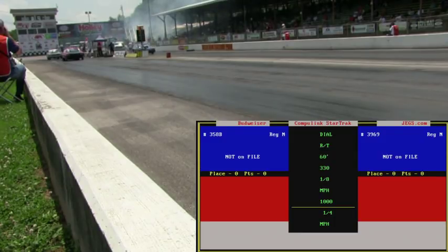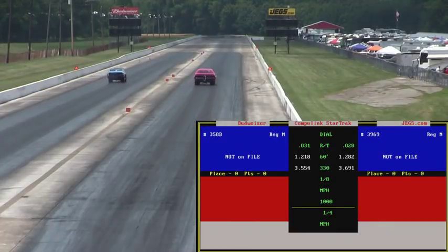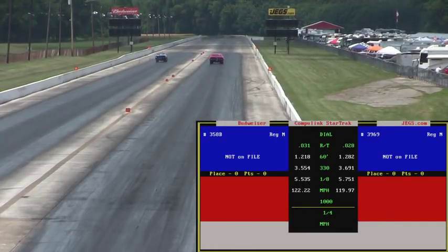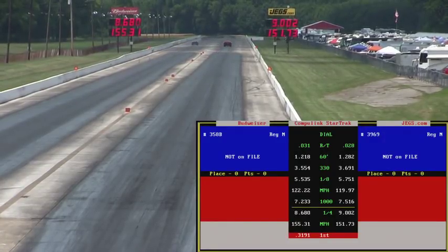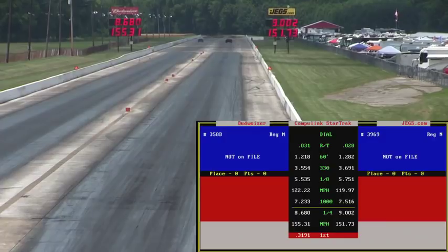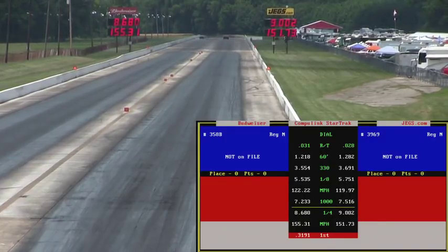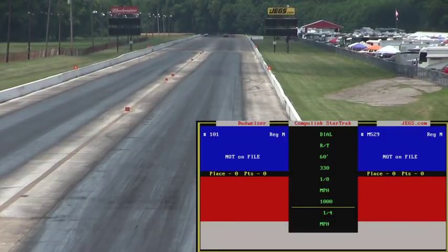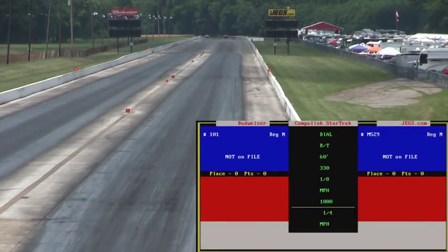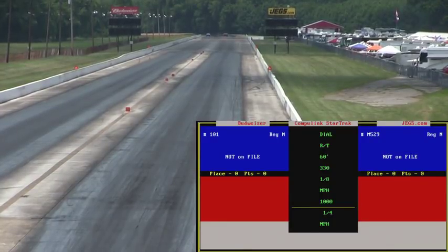Attention in the pit area, we need Geezer Gassers to lanes 5 and 6. Gassers, lanes 5 and 6. Geezer Gassers, lanes 5 and 6. We also need the Scott Rods AA Gassers to line up in the staging in the oval. So Scott Rods, you can get ready as well. We need you to stage up right here in the oval.